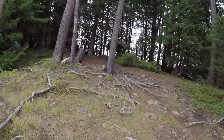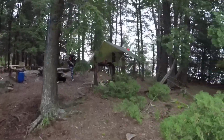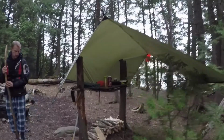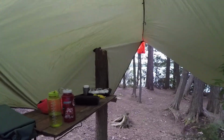And the main camp's back here. It's a wide open site, lots of mature trees. There's a strong east wind howling through, so we got the tarp set up over top of this working area. Pretty nice setup.